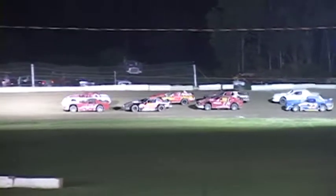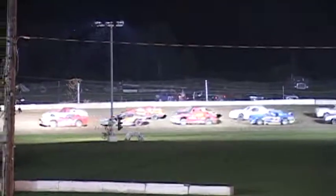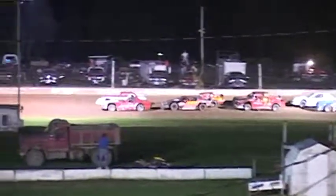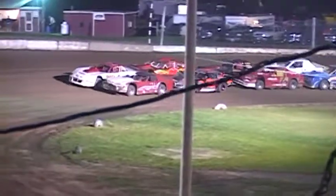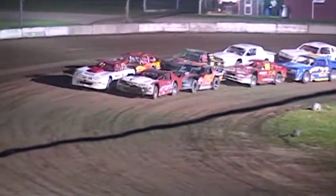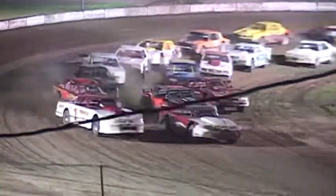25 laps, green flag racing here at the Afton Motor Speedway with the street stocks. Let's get ready to do some racing. Take it away, Doug. Keep an eye on that green flag, folks. Here it comes, 25 laps. Starter says, I like the looks of it.